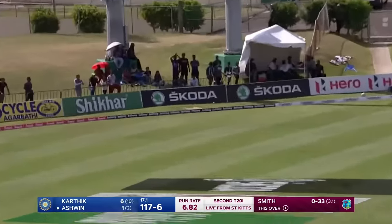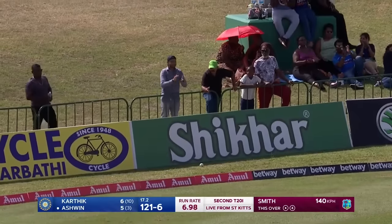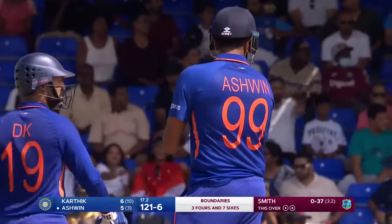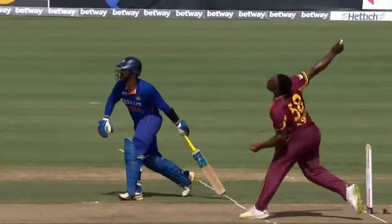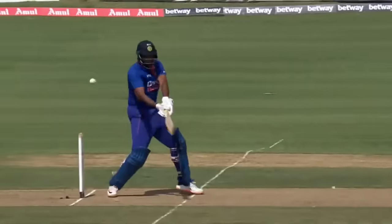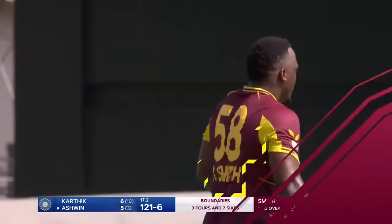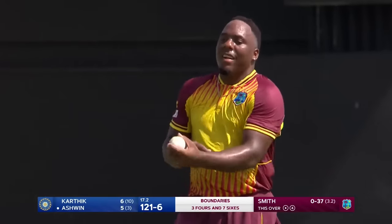Well, gets it in the gap. A lot of width, pace on. And too easy for Ashwin, who gleefully accepts. First boundary in five overs. And as we've seen on this wicket, you got to keep it straight. Dead wicket to wicket. Odin Smith, very expensive.